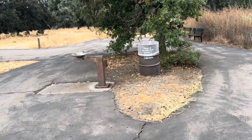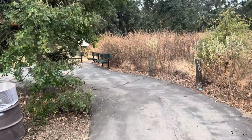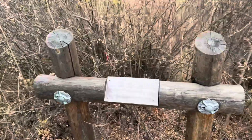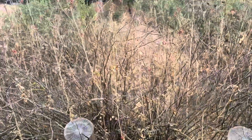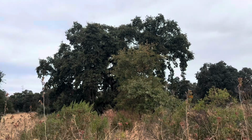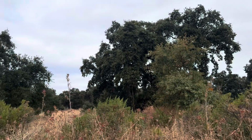Oh, yep, here's a little water fountain. Yeah, this was just a little rest area. Oh, the bird oasis. Beautiful weather right now. It's about 8 o'clock. And it's supposed to be cloudy for the rest of the day, I think.